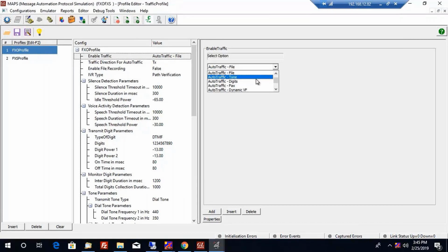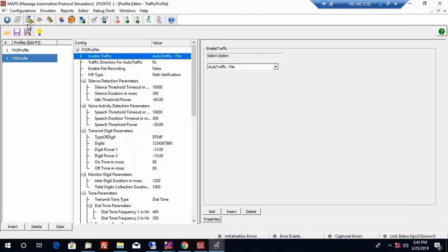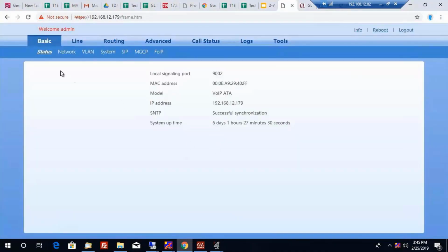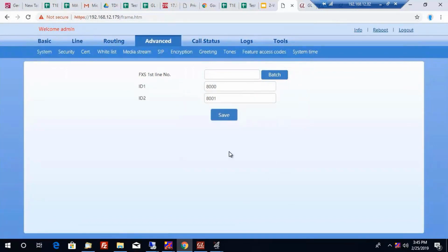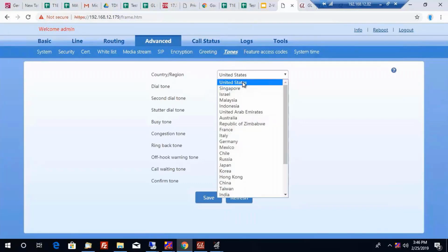There's also a traffic profile. Here you can define whether you want to automatically send a file, send a voice, send digits, or tones once the call is established, and what the definition would be for those types of traffic. If you want to send a file, what the file location is. If you want to send a tone, what the tone frequencies and duration are, stuff like that. And here we're showing you the ATA configuration. We're going to set the ATA to a USA region, so it'll provide the different call progress tones for the US region.